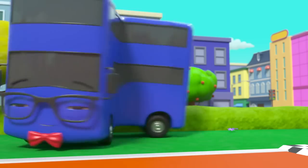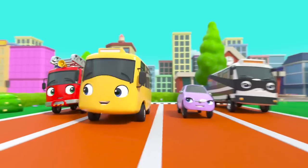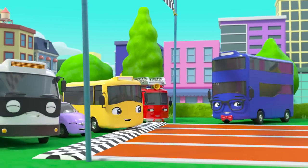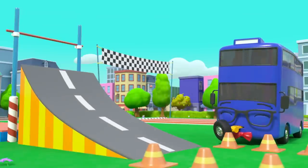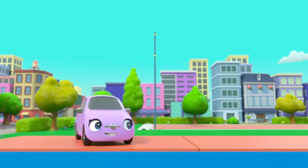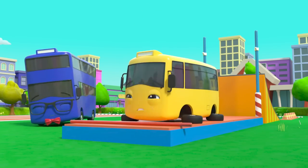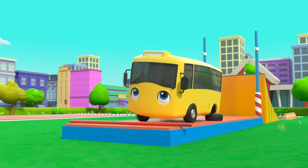It's sports day at Buster School. First is the 100-meter sprint. On your marks, get set, go! Go, Buster! He's the winner! Hooray! That was easy. Buster is the fastest in school. Next up, it's the high jump. Scout's up first. Scoot, scoot. Wow, that was awesome! Buster thinks he can beat that jump. Off he goes. Oops! Don't worry, Buster.